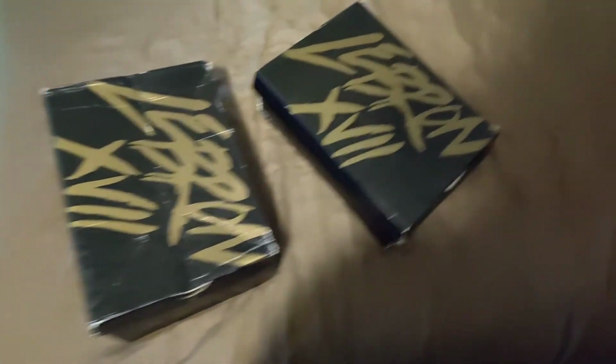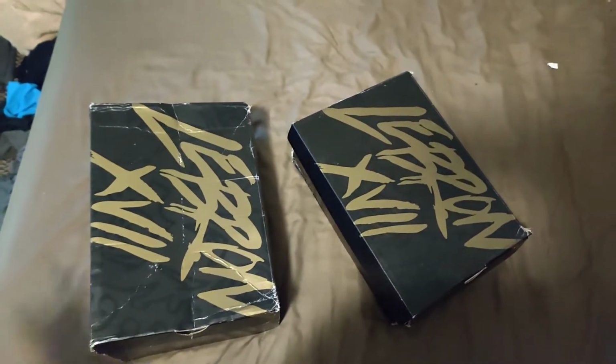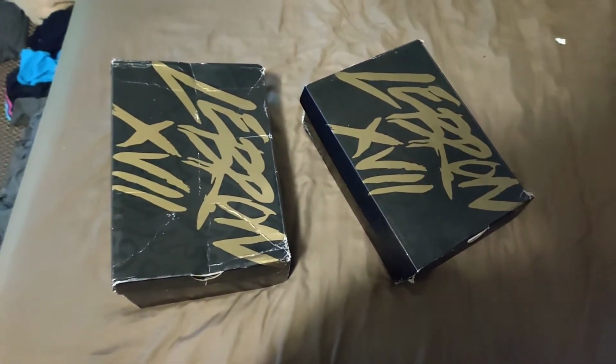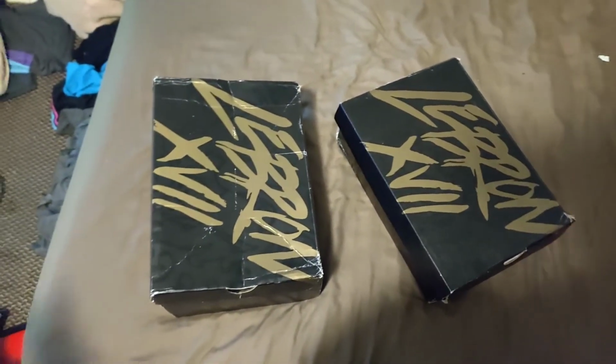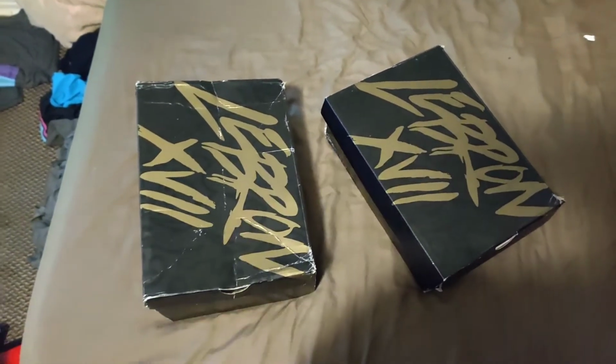I have no complaints. The box is a little beat up on this one, obviously, as you can see, but not a big deal. These shoes were less than $50 a piece, so take that with a grain of salt. But again, I wanted to switch it up. I wanted to try the LeBrons out. They had two colorways that I liked, and I picked them up.